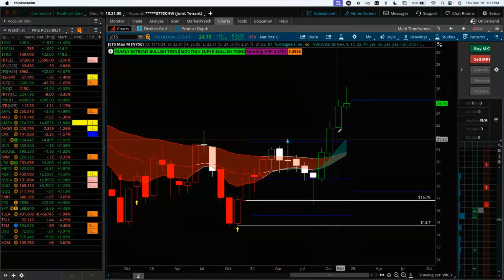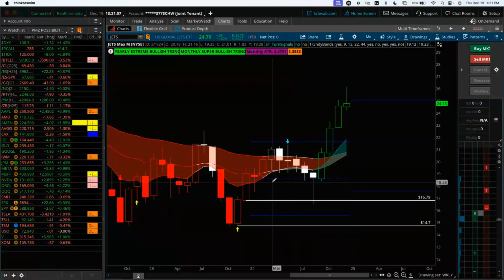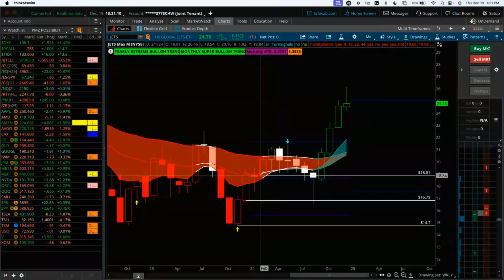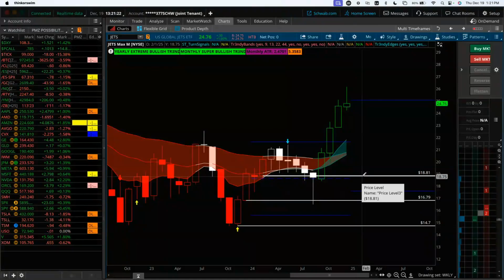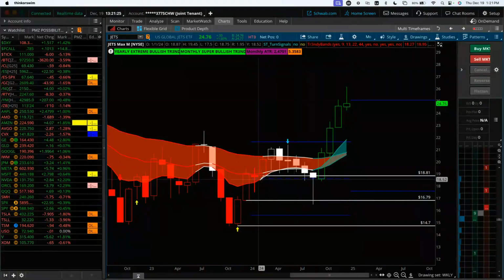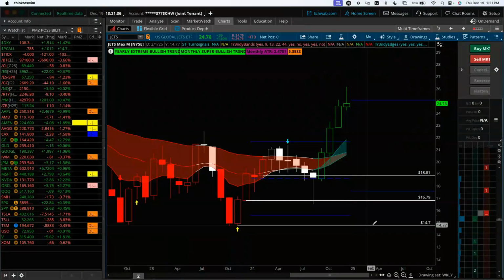Now, how will or when will I look to get into a trade on JETS or the airline ETF? So my first area that I would like to start a leap trade in the options, choosing the January 2026 expiration, would be here at 1881, where we also created an inside and up. Then I would be looking to add to it at our lower yearly edge near 1750, and then becoming a full allocation trade between 1679 and 1470.